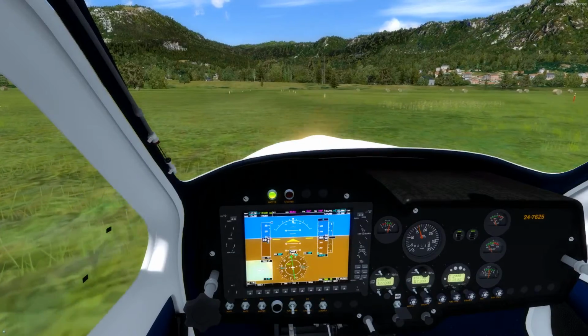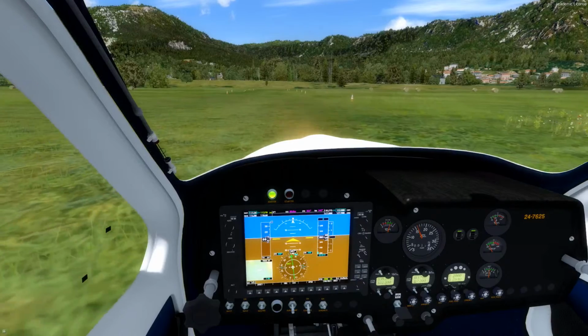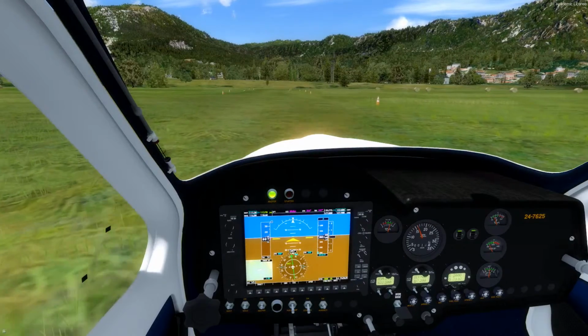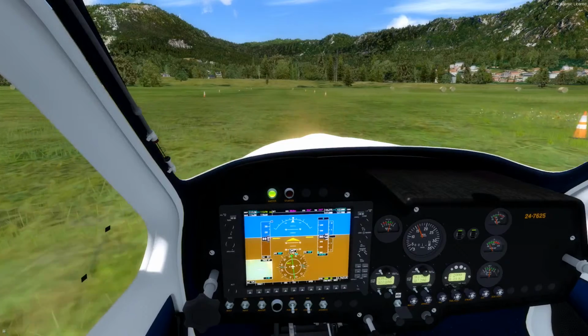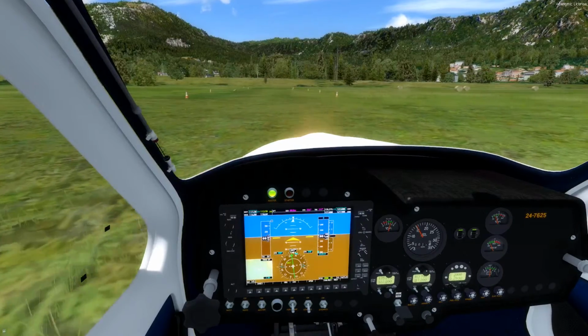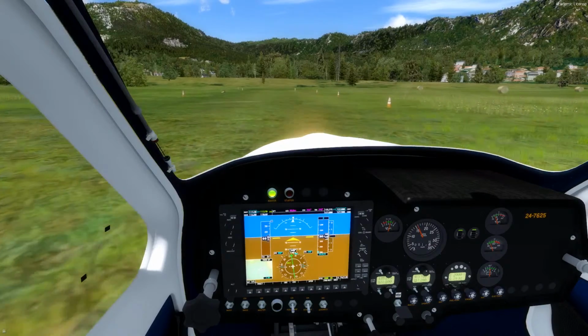We will depart the Ajdovščina, and we're using the daylight right now. It is the night time, but we are using daylight as we are flying the VFR and not night VFR. And I'm also using the default weather, as right now there are thunderstorms in the vicinity.